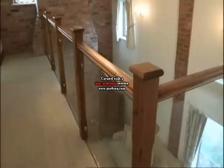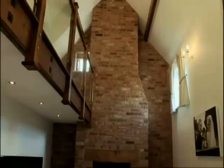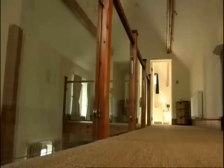Well, we wanted to keep this room, which was the original barn, we wanted to keep the height in this room. And we also needed to get up there and into the bedrooms. And it was the easiest way, and the ceiling would have been very low in here if we'd had it as a room on top of it.